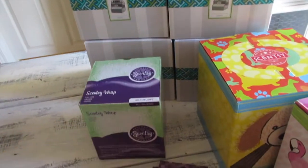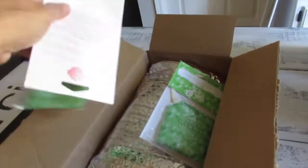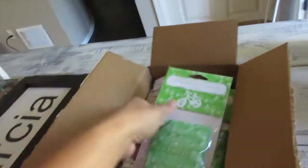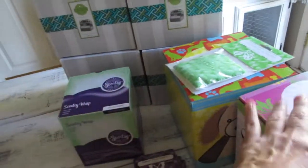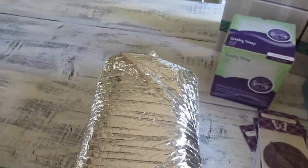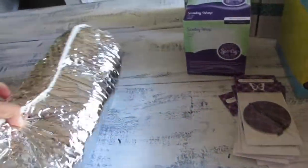Then I have this one, and then some Scentsy circles, and in this one was my regular purchase. It comes with the two scent packs, and each of those scent packs is for the Scentsy buddies. You guys have watched me film Scentsy buddies. I love Scentsy buddies. My girls love Scentsy buddies.